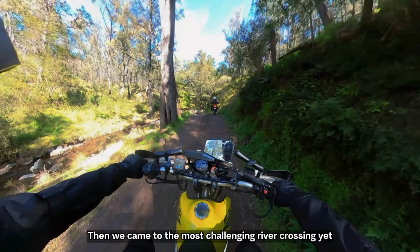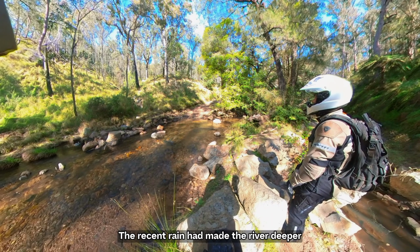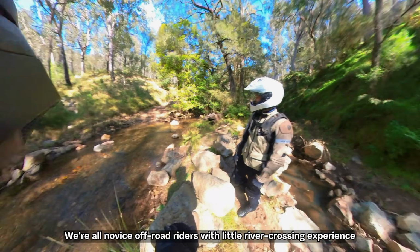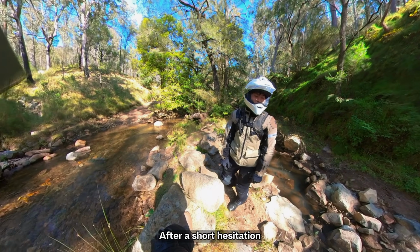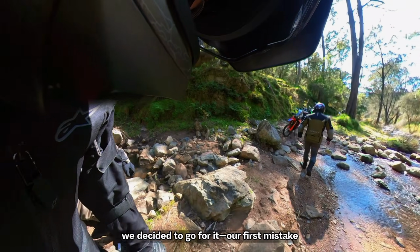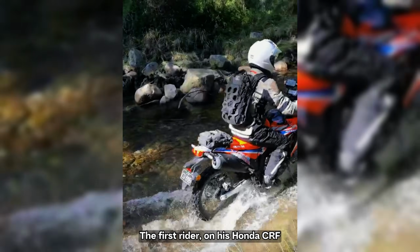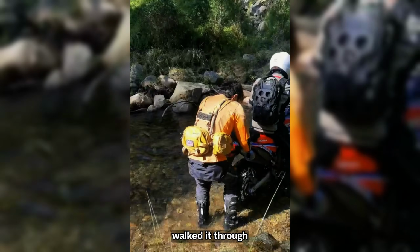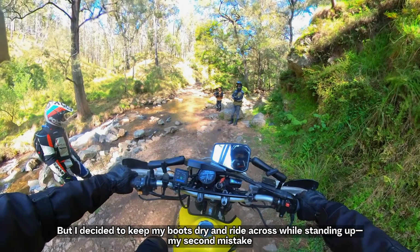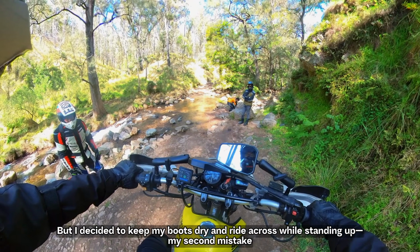Then we came to the most challenging river crossing yet. The recent rain had made the river deeper, and there were large rocks on the riverbed, with little river crossing experience. After a very short hesitation, we decided to go for it, which proved to be our first mistake. The first rider on his Honda CRF walked it through, but I decided to keep my boots dry and ride across while standing up, which was my second mistake.